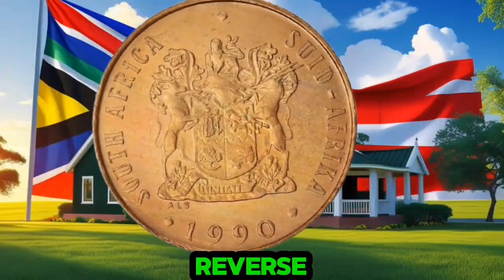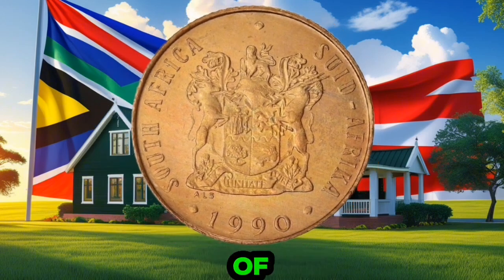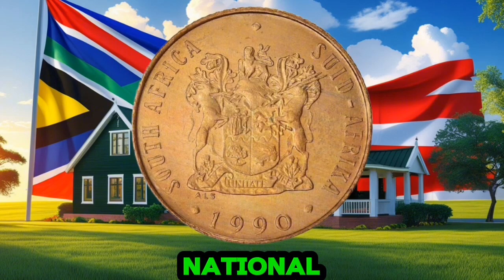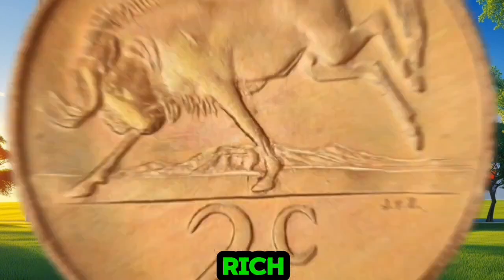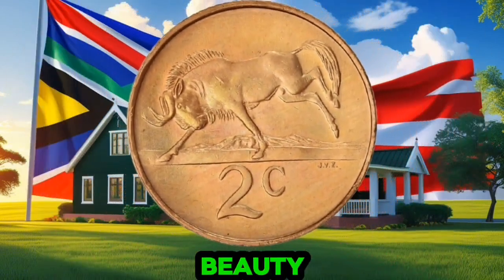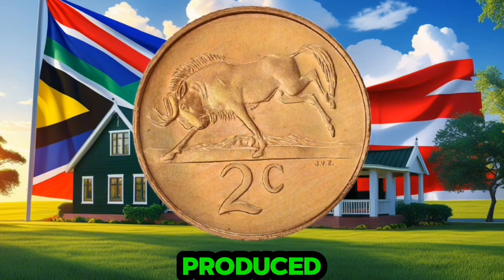This image is iconic because it reflects South Africa's rich history and its connection to its colonial past. And on the reverse, you'll notice the depiction of a pair of Springbok antelope, a national symbol for South Africa. This symbol is a tribute to the country's rich wildlife and natural beauty. The 2-cent coin was produced in brass, giving it that golden yellow hue.